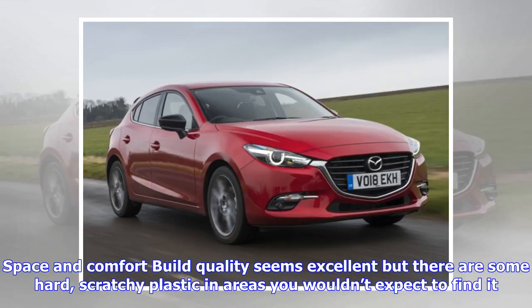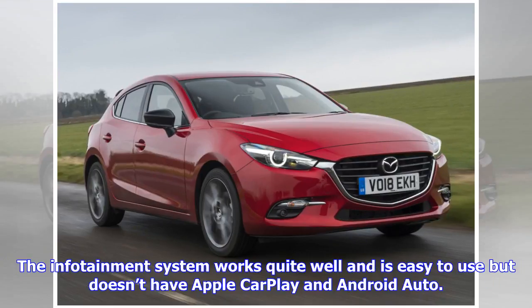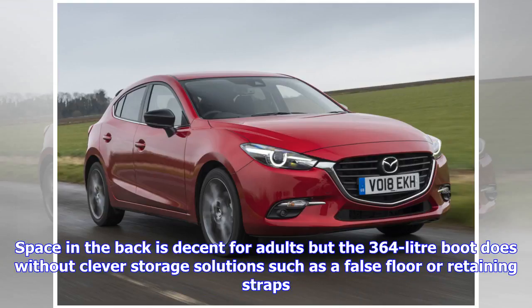Build quality seems excellent, but there is some hard, scratchy plastic in areas you wouldn't expect to find it. The infotainment system works quite well and is easy to use but doesn't have Apple CarPlay and Android Auto. Space in the back is decent for adults, but the 364-liter boot is without clever storage solutions such as a false floor or retaining straps.